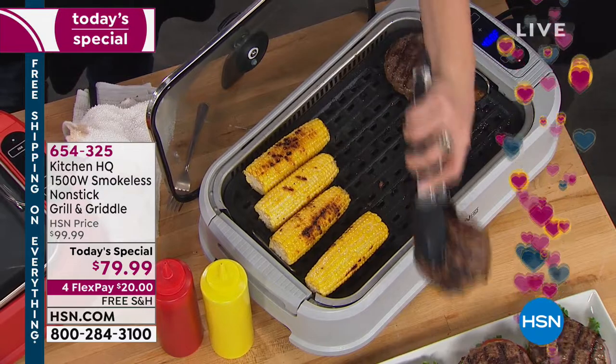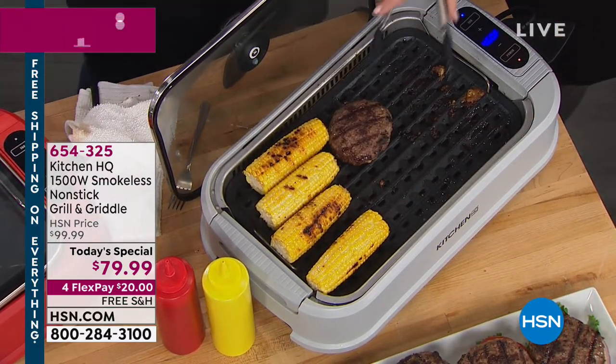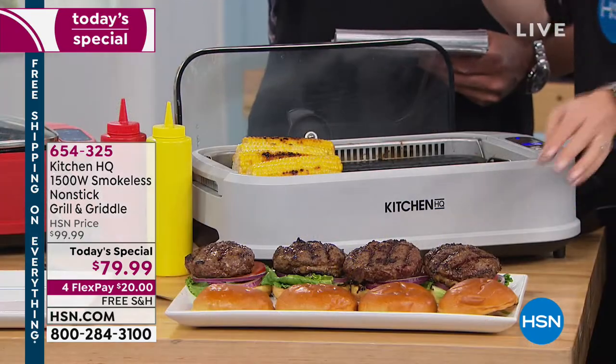We love the flavor of it, but quite frankly, we've all been a little disillusioned with the quote-unquote smokeless grills. Right. Because we don't feel like they work. This one's gonna change your mind. This really will, and you saw them. Well, maybe we'll get a chance to do that live demo again, but I know that's one of the biggest issues.